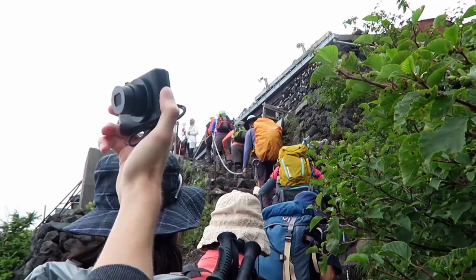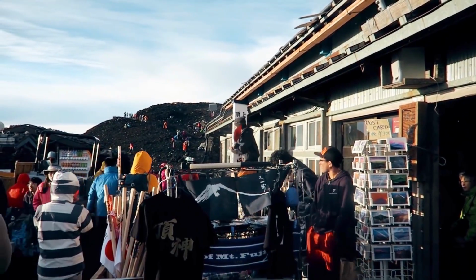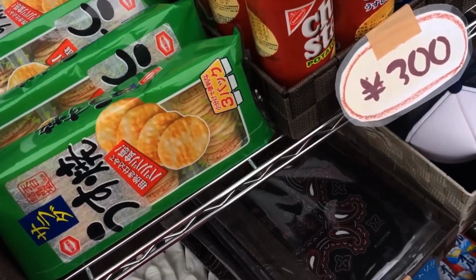Along the mountain, they have huts that sell snacks, drinks, gloves, and all kinds of stuff that you would need in an emergency. But the prices are almost twice the price at the 5th station. The higher you go, the higher the prices go.